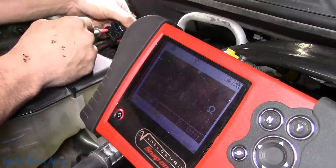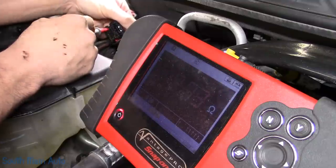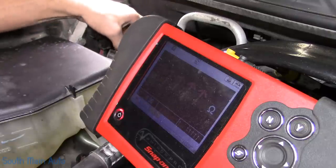Make sure I'm getting a good touch on that one. That one is 12.5 ohms, we'll call it. All right. Get back to my diagram. We will do number 6, which is in connector C2. So they put them all over the place.